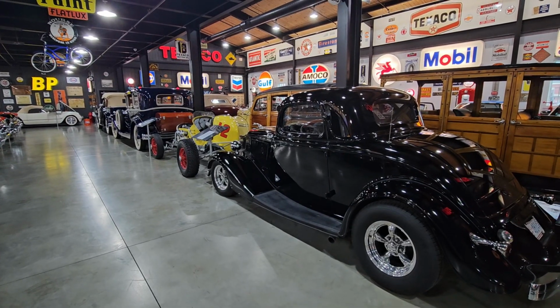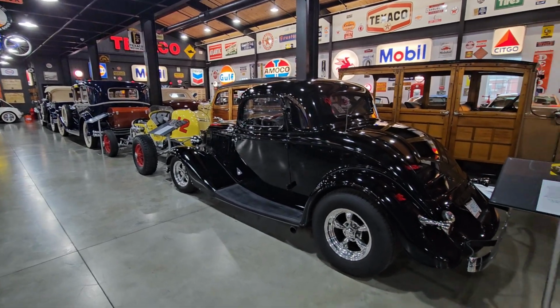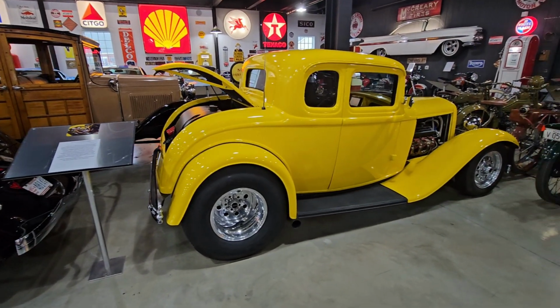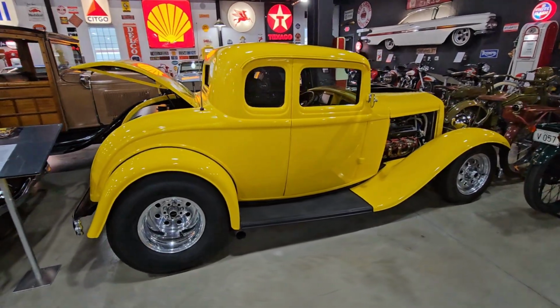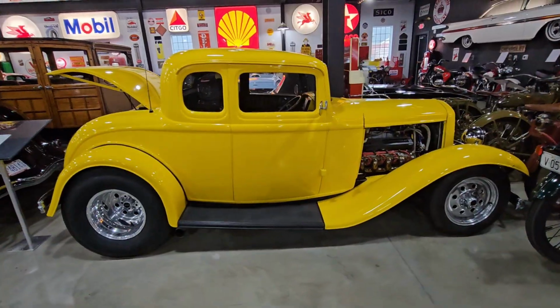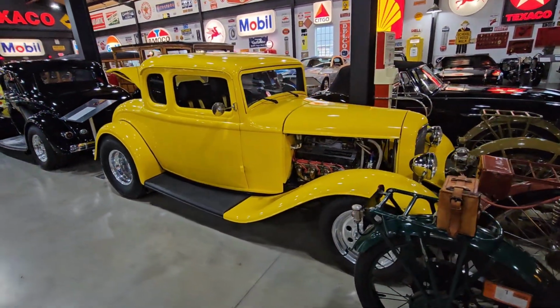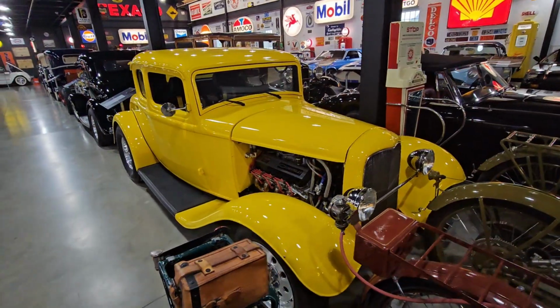And so following the Packard, the sprint car and the 3-window coupe, we finish off this whole tour with a 1932 5-window coupe. Oh wow, look at this. Oh, this looks pretty mean. In a bright yellow. Definitely going to get some attention with that. So let's pan around her, take a look.